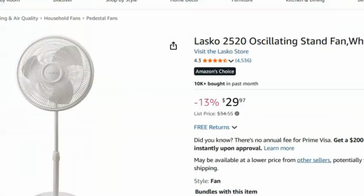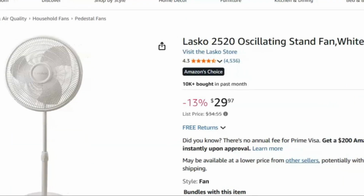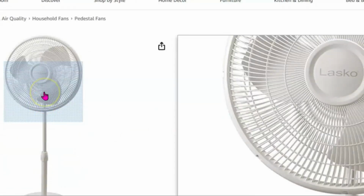The other thing I purchased was a Lasco oscillating standing fan. It's on a floor mount. Let me bring this over. There you go. You can adjust it for a different height, and it rotates. You can make it rotate back and forth to circulate air through your room, or just have it facing whatever direction. And it's got 3 different settings: high, medium, and super strong.